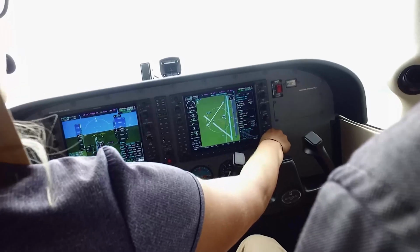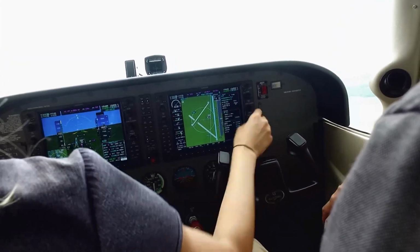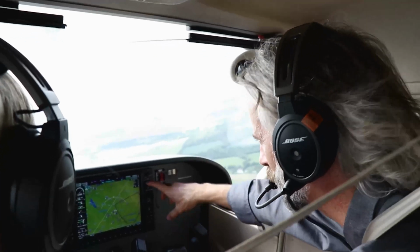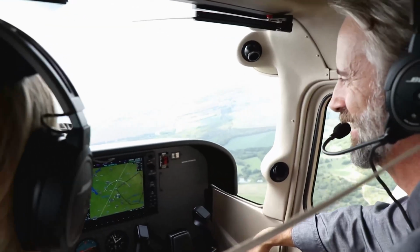Of course, we have the moving map on the right side. You can have your flight plan in there, get airport weather information. We have radar on board. Now I also noticed it has Sirius XM. Yeah, so it has XM radio and weather.